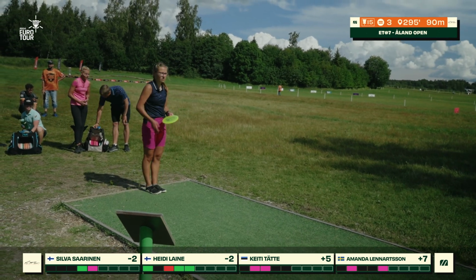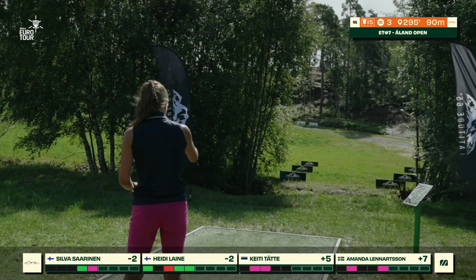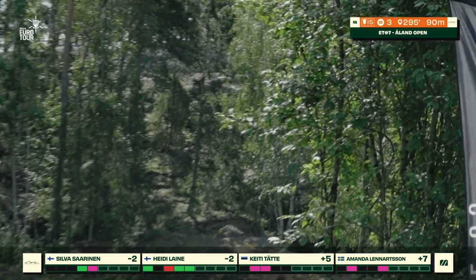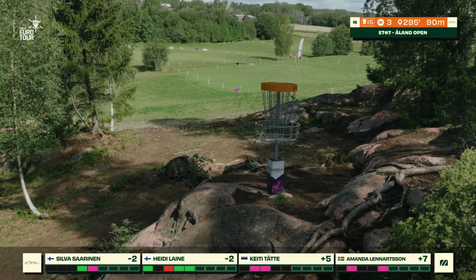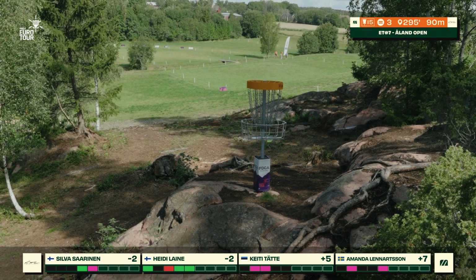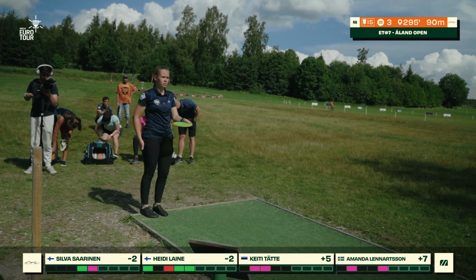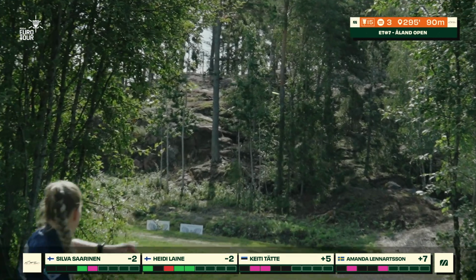Keiti with a pretty good line. Just a little bit low, I believe. So she's gonna be short for the birdie. And Silva. This looks either good or it might be a little bit inside. And it was just hitting that corner tree, showing off how late you have to turn the disc over. She had a really good shape there, but just a little bit early.